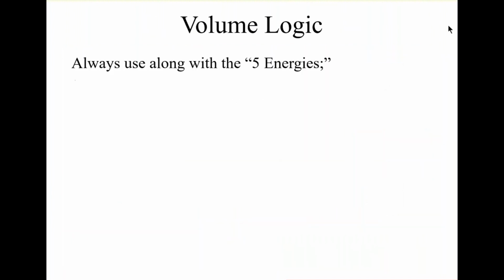So now let's talk about volume logic. All righty. So we've talked about price action, but I always like to use volume in conjunction with price. So we talked about 1-bar patterns, 2-bar patterns, multi-bar patterns with support and resistance. Now we're going to add one more element, and that is volume.